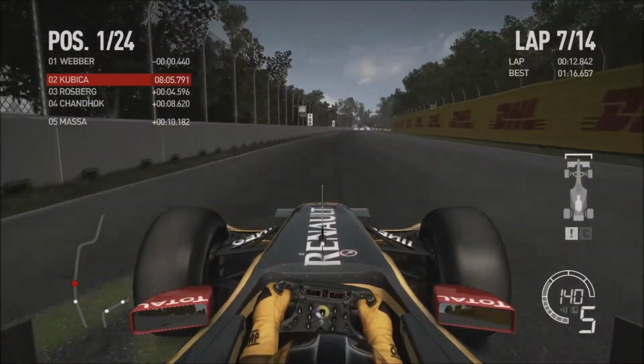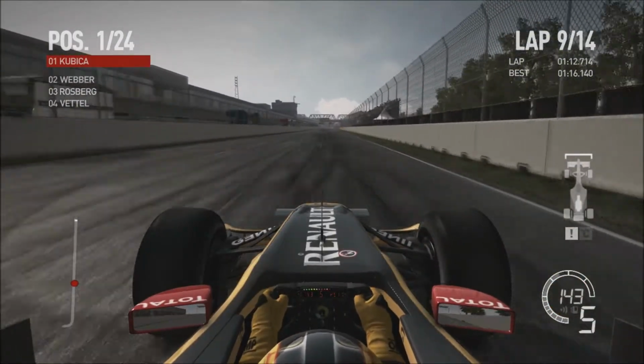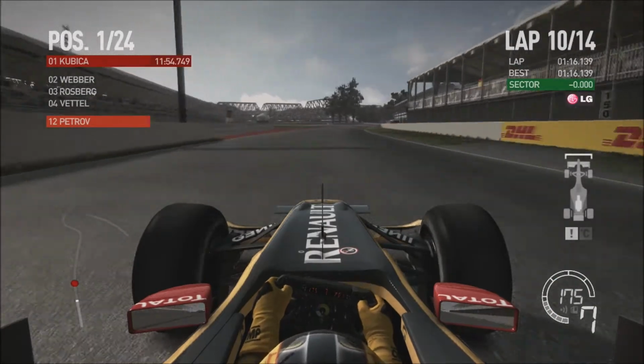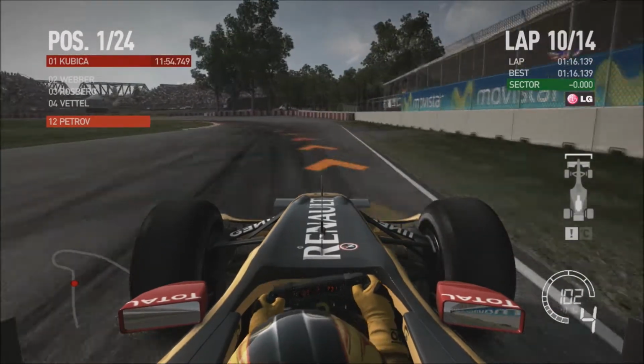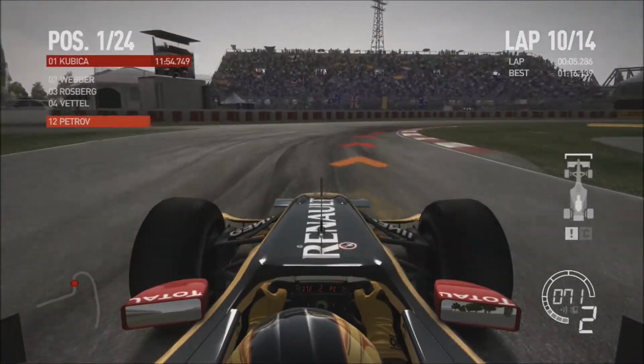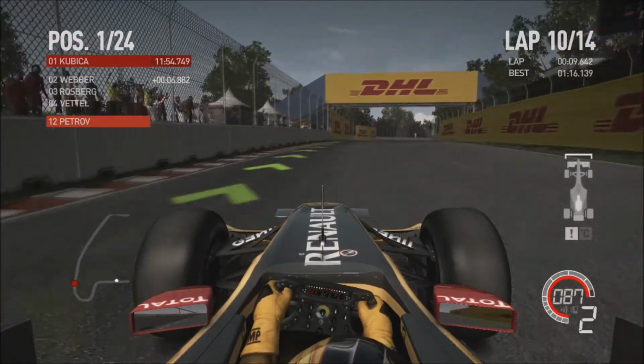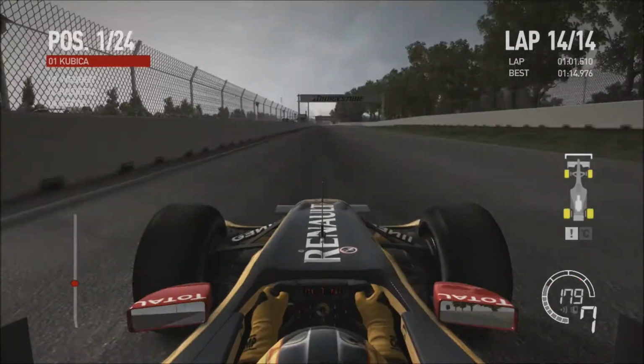So yeah, we've just about come out ahead of Webber as well, and now moving on to lap 9 of the Grand Prix. 2 laps later, let's see what the gap is, as he is obviously still behind us. Our teammate unfortunately moved down to 12th, and Vettel is in 4th, Rosberg is in 3rd. He's 6.8 seconds behind me already. We've managed to pull out that gap in 2 laps.